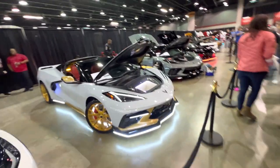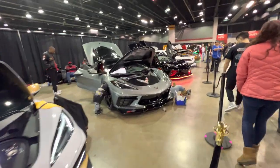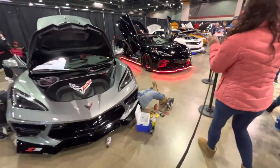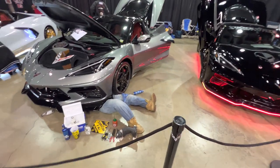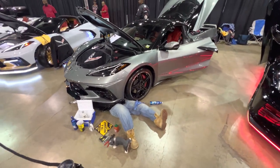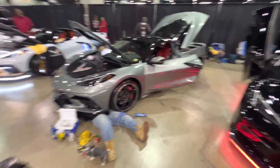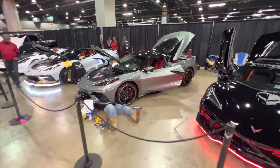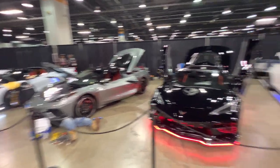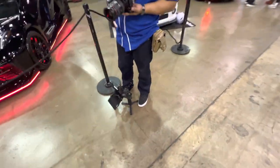Got some other cars here. Well, that's why I use jack stands. How are you doing, sir? That's funny. Cool little setup.